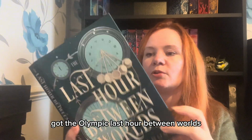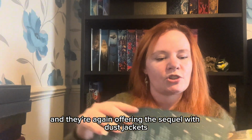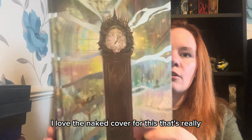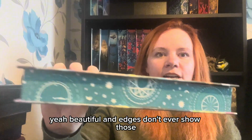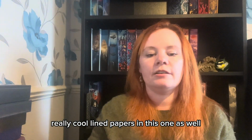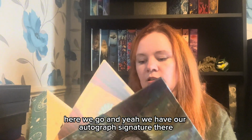Similarly, got the Illumicrate Last Hour Between Worlds. They're again offering the sequel with dust jackets, but I'm not as keen on those, so I'll probably just buy the sequel for that. I love the naked cover for this. That's really, yeah, beautiful. Edges, don't know if I showed those. Really cool end papers in this one as well. There we go, and yeah, we have our author signature there.